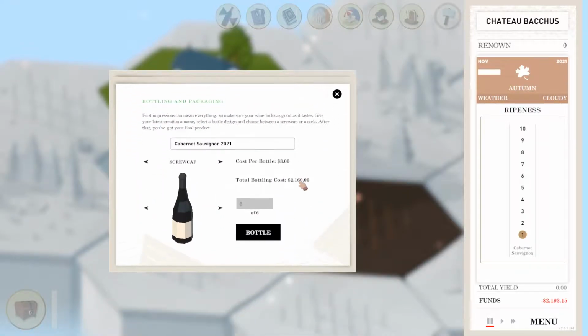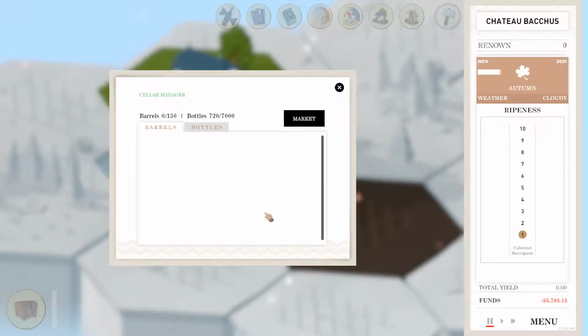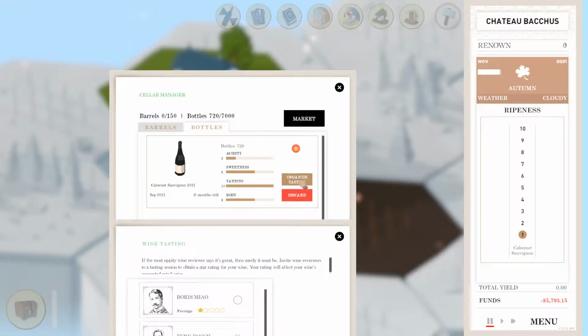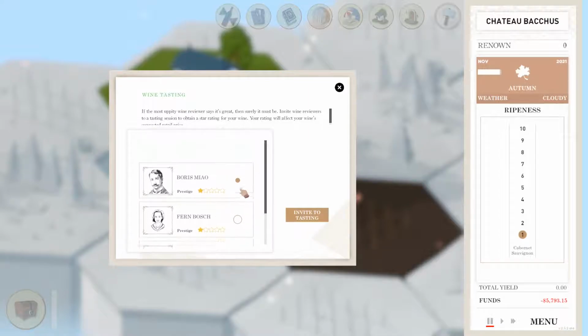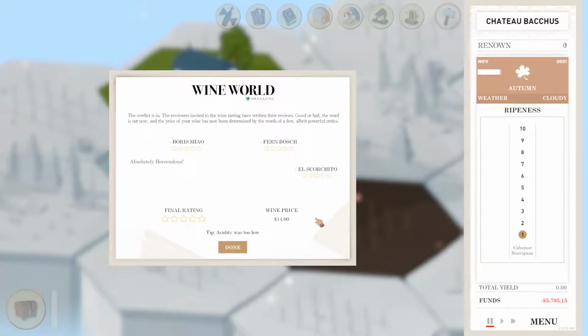So we'll go ahead and bottle this up. Let's go with a cork bottle. I know it might be a little more expensive, but it looks like everything about those bottles is more expensive, so maybe they'll take to it better if it's in a cork. So let's go ahead and bottle it. And we've got 720 bottles this time. That's impressive. And we'll organize our tasting. Again, maybe if it's in a cork bottle, they'll like it better.